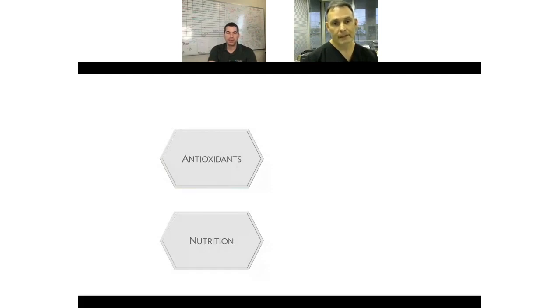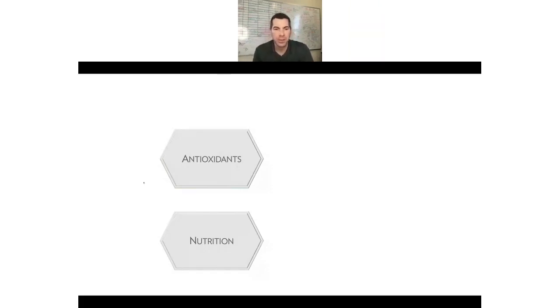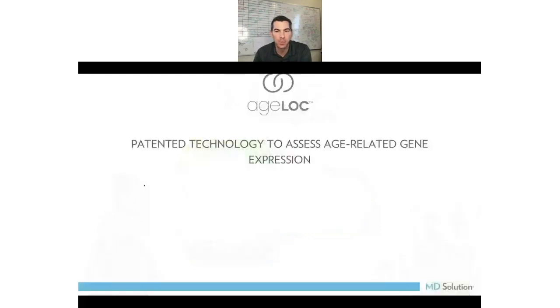Yep. And as we talked about antioxidants and nutrition, what we also know is that the role of gene expression science is really significant. To put all these pieces together is really what ageLOC science has been able to do, to identify the genes related to aging. It's now empowering Pharmanex to target those genes with different formulations to reset your gene expression back to how it was when you were younger.